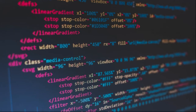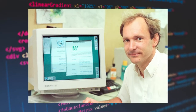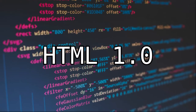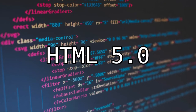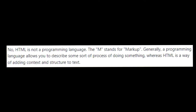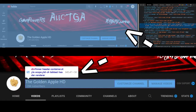The first version of HTML was founded in 1993 by Tim Berners-Lee. Over the years, it has greatly improved, going from the first version nearly two decades ago, all the way to the current one, HTML5. Contrary to what you might think, HTML isn't actually a programming language, but is still considered a language. HTML is a code used solely on web pages to describe their structure and content.